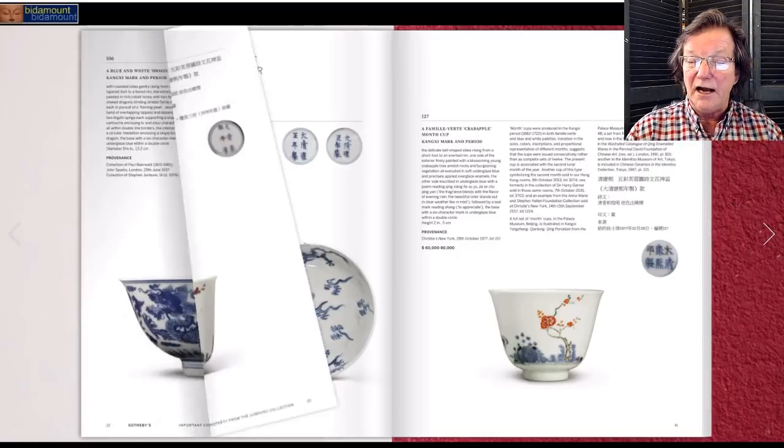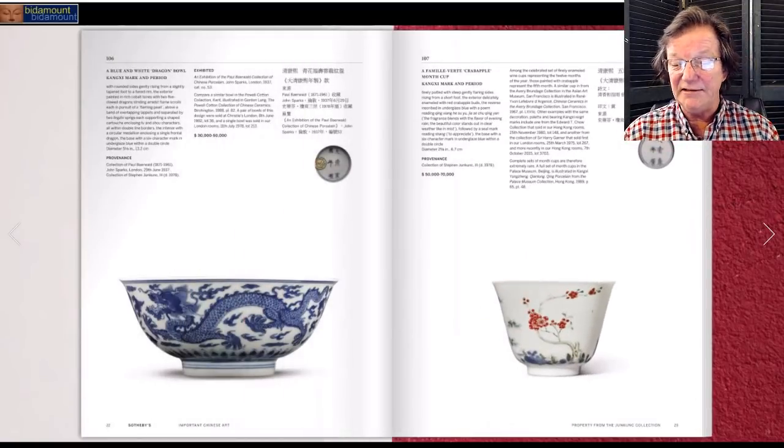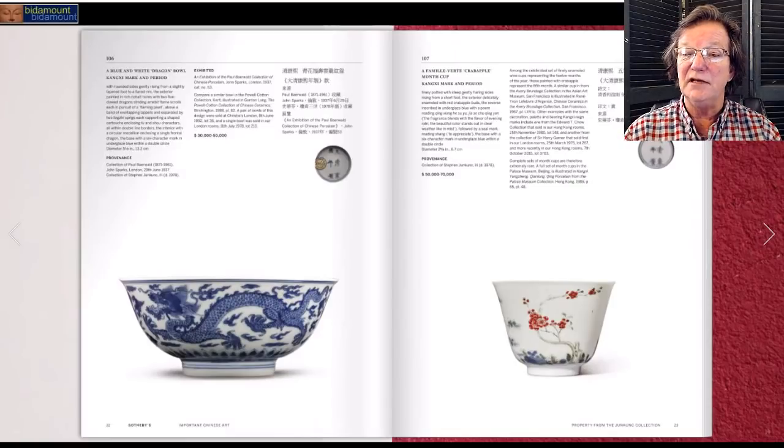There we go. They had one as well. All right, almost very similar, not identical, but very, very similar. Same period, same type of cup, and same size. Bear in mind, month cups are 2 or 2.5 inches tall. They're really little tiny pieces of porcelain. And this one ended up selling for $68,750. So you've got almost a $40,000 spread in the price.